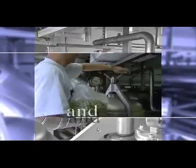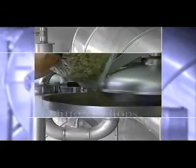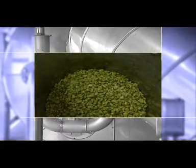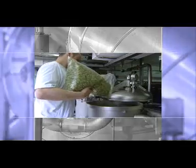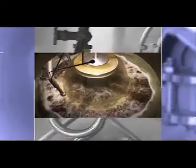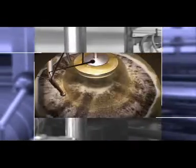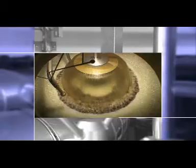The wort runs into the mash pan, where it is heated up together with hops. The beer is boiled and concentrated. The hops give Kölsch its typical delicately bitter taste, ensure stability of the froth, and act as a preservative for the beer.